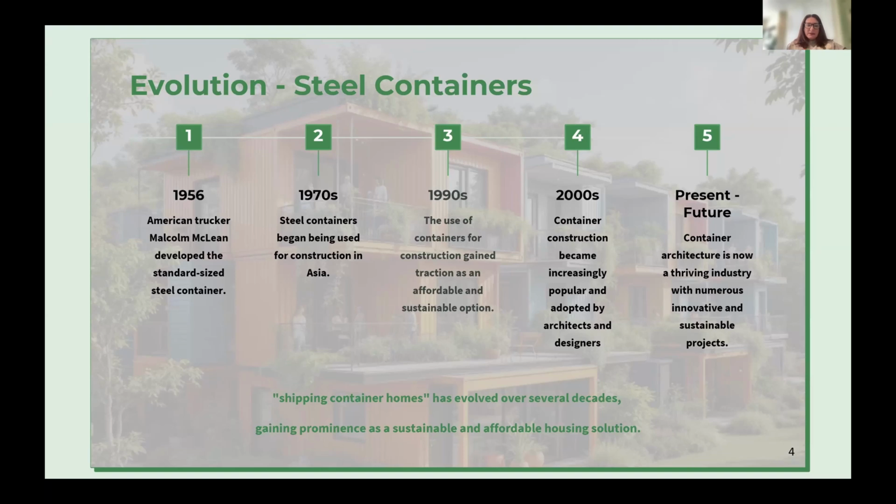And Malcolm McLean saw the need to do this so that he didn't have to have the labor costs, didn't have to have the time involved with taking goods off of a truck, off of a ship, putting them into another truck, and then having that truck go all over the country. He wanted to find a system that was created so that the containers themselves would be built, stacked with the things that they needed, created, and then put on the ship, come overseas, got into the trucks and the rails, and easily moved.